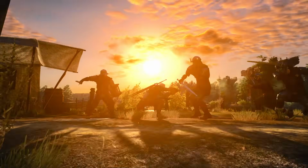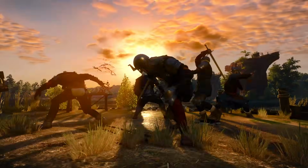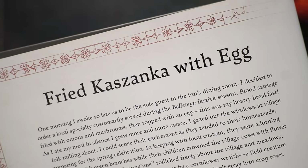Okay, let's go. When life gives you lemons, you make lemonade. But when the world gives you blood, you eat blood sausage. So I'll start my day with a bloody breakfast of fried Kaszanka with egg.